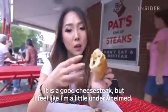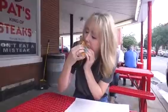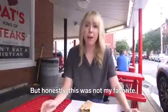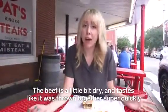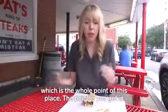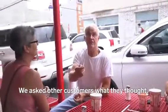It is a good cheesesteak, but I feel like I'm a little underwhelmed. It's what everyone talks about as a go-to spot, but honestly, not my favorite. The beef is a little bit dry. It tastes like it was thrown together super quickly, which is the whole point of this place. You know, the point is you get in, get your cheesesteak, and you get out, and it satisfies that craving totally.